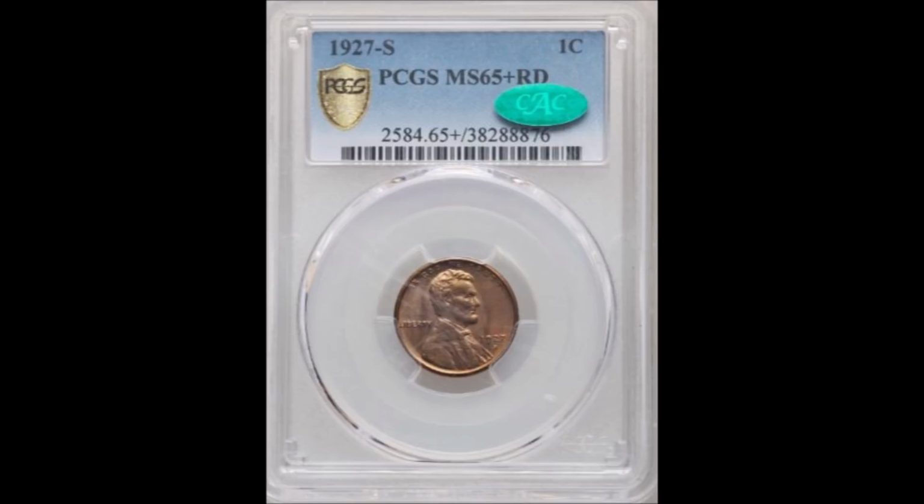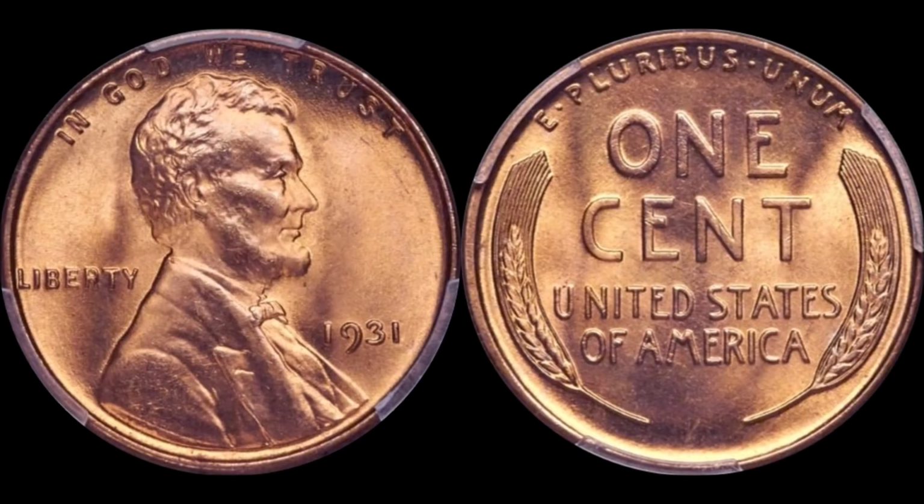And then finding some acceptable examples that don't have any sort of carbon spotting, that's going to be the huge caveat. These coins were subjected to a multitude of various atmospheric conditions. So the more moisture in the air, the more likely you're going to get some of these unsightly carbon spots. And yes, it does play a huge role in the valuation and grading of these coins. All right, so let's go ahead and jump into the next decade.